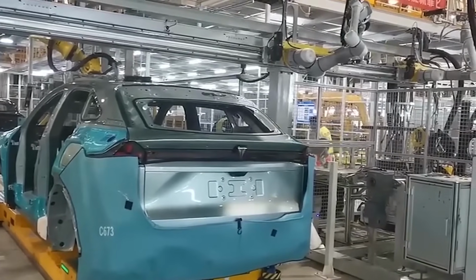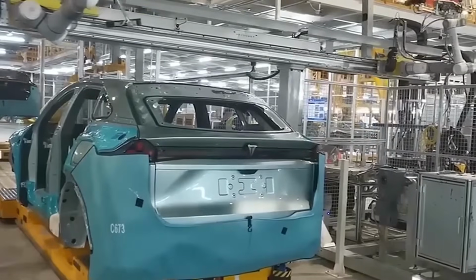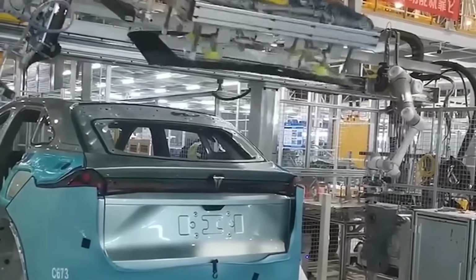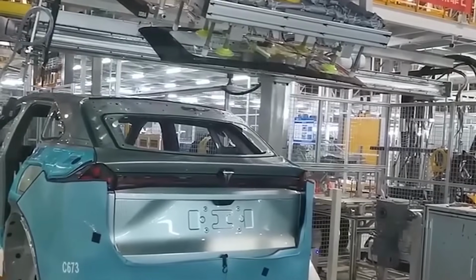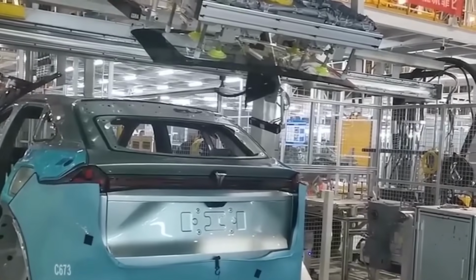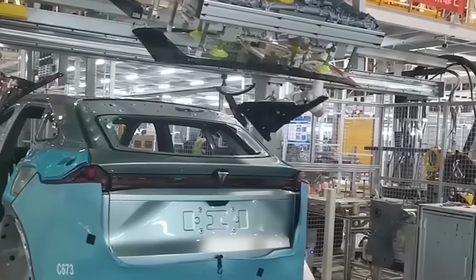In many zones of the factory, cobots or collaborative robots are replacing traditional industrial arms. These are smaller, more agile machines designed to work side by side with human operators. Unlike traditional robots that are fenced off behind safety barriers, cobots use proximity sensors, pressure feedback, and vision systems to detect the presence of humans and respond accordingly.